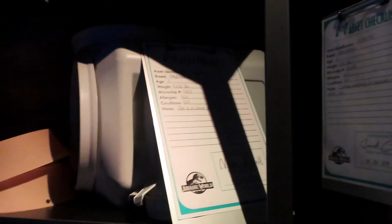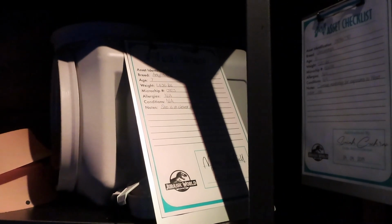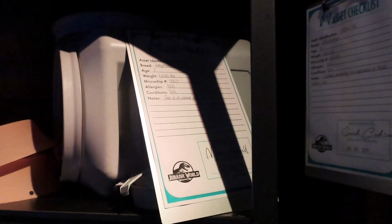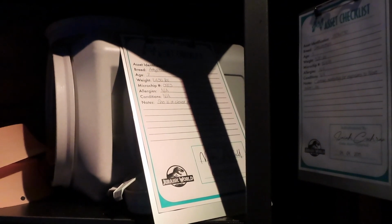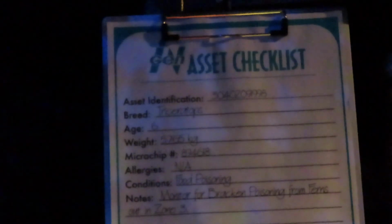So, the breed is an Ankylosaurus, age is 7. The weight is 11,436 pounds. The microchip number is 0923. Allergies, none. Conditions, none. The note is that she is a clever girl. And then we have a Triceratops here. So, Triceratops, age 6. Weight, 5,765 kilograms. No allergies. Condition is food poisoning. Oh, monitor for bracken poisoning from ferns out in zone 3.